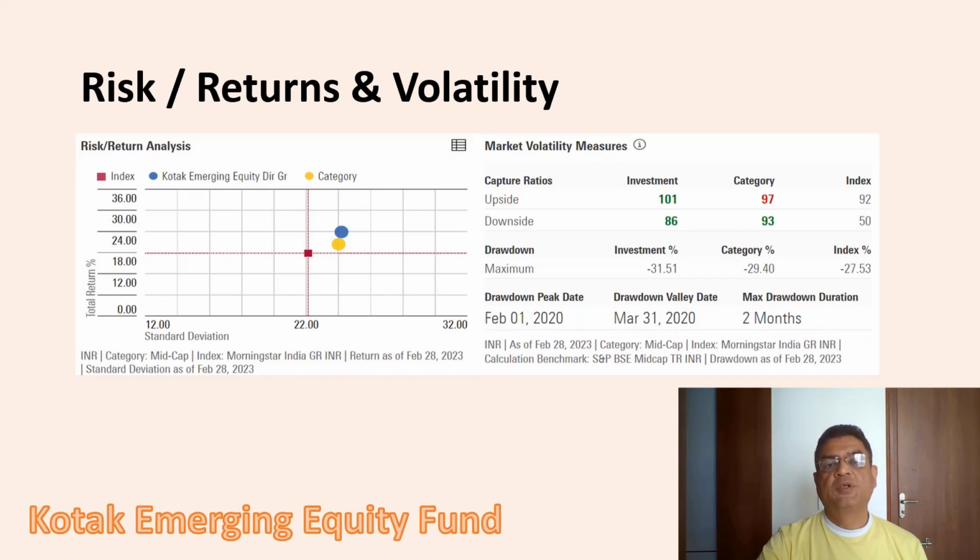The downside capture ratio is the measure of how the fund performed relative to the index during the period when the index has dropped. Here, the value is 86, which indicates that the fund declined 86% as compared to the index during the fall period. Here, lower the value is better.